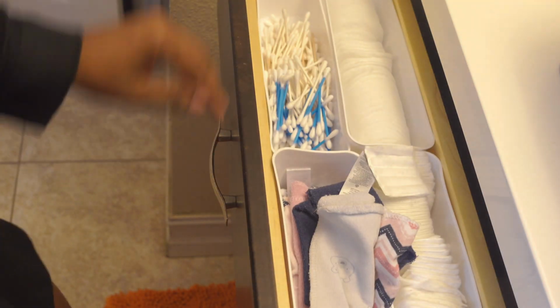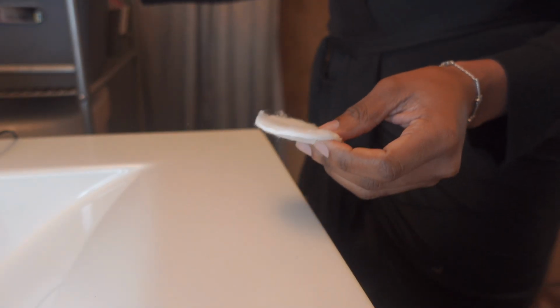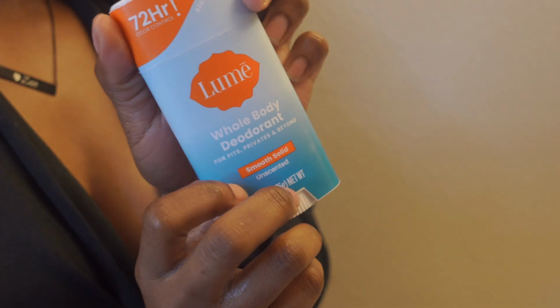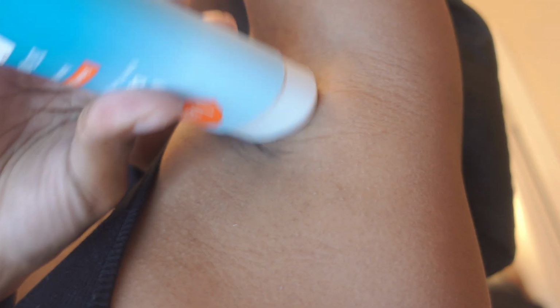Now, this is another holy grail product, y'all. This is the glycolic acid from The Ordinary. I follow up with this after my shower because this kills any bacteria that might be left over. This with the Pan Oxy is going to make sure that you smell good all day, even if you sweat. Honestly, you don't need deodorant with these two, but I also like to go in with my Lumi just to kind of top it off. I can say it's the best aluminum-free deodorant that I have tried.